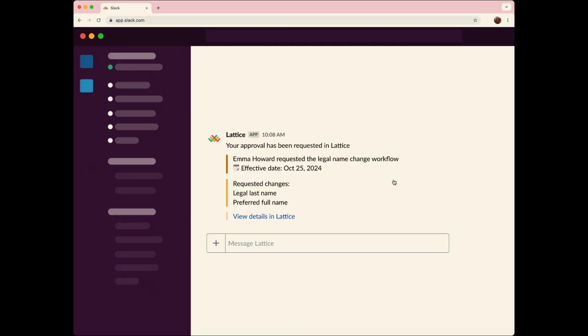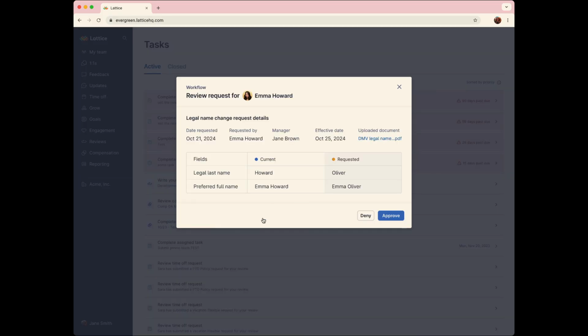In this case, it's a name change, so it's probably going to go to an HR admin. Any admin within Lattice HRIS can configure your notification preferences, just like any employee can. So you can choose if you want these delivered to your email or directly to your Slack. I like mine coming right to my Slack. So I'll go to Slack for all my approvals. In this case, I'll just click View Details in Lattice, and we'll open up right to the approval.